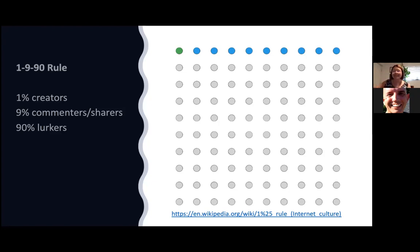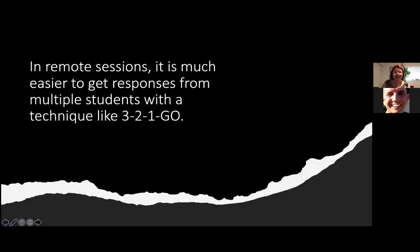And so techniques like using whiteboards where people have to interact with each other, or some of the things we've done in remote learning, like using the chat window, those are things that get us there. So in remote sessions, it's much easier to get responses from multiple students because we can use something like 3, 2, 1, go, right? It's a little harder in a face-to-face classroom because you can't have everybody talk out loud at once. So let's talk about some techniques that would work there.